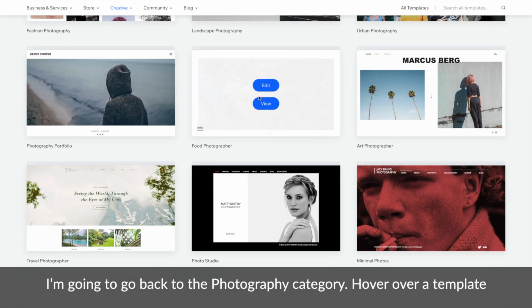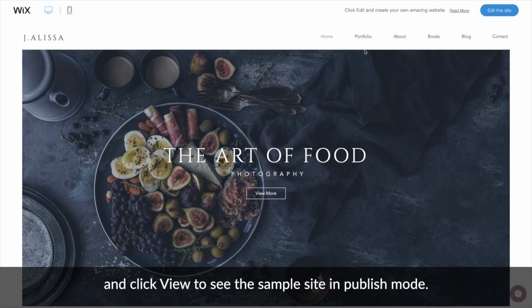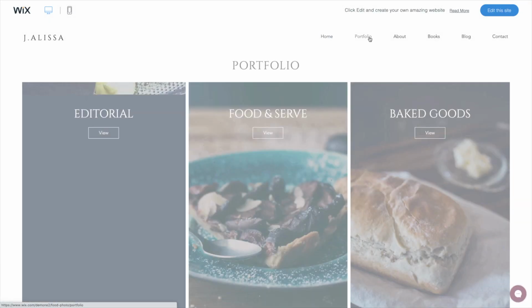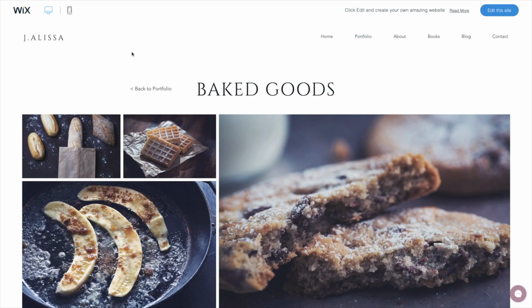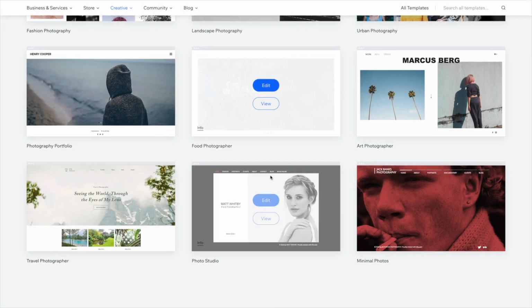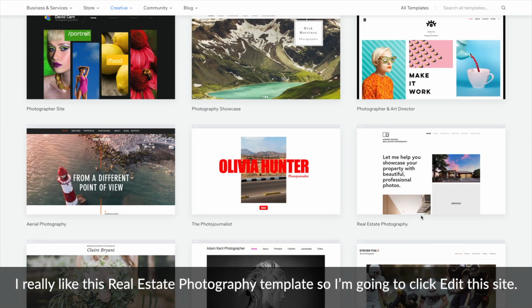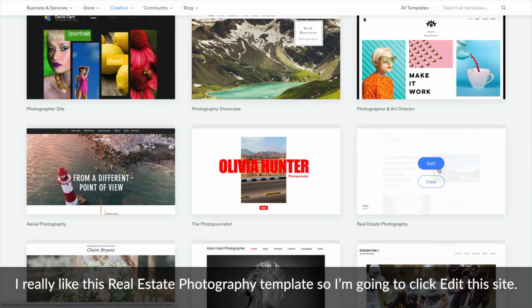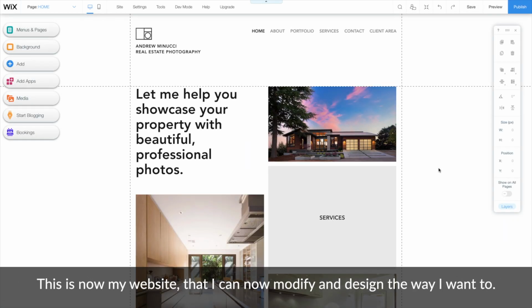Hover over a template and click View to see the sample site in publish mode. I really like this real estate photography template, so I'm going to click Edit this site. This is now my website that I can now modify and design the way I want to.